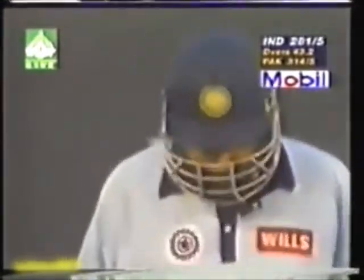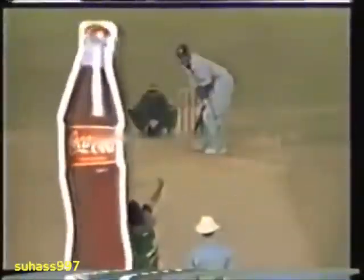He's given it out. Oh dear, oh dear. A loud appeal. Sidhu has been given out, LBW. And the tension and the drama mounts here at the National Stadium. And once again, what a big wicket for Pakistan. Saqlain Mushtaq, given the responsibility by Rashid Latif in his first over.